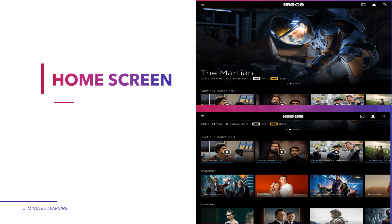Next problem is regarding the home screen. The old home screen consisted of a full-screen slideshow containing different offers. It was great for marketing purposes, since users would automatically choose from the recommended content. However, users were not engaging with the content as much as HBO would have liked. They rarely opened the menu or navigated to different pages. So they created a home page with personalized content to improve user engagement.